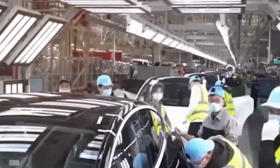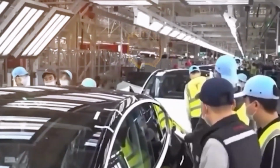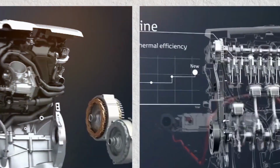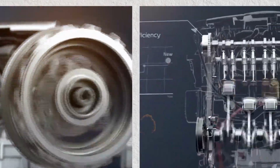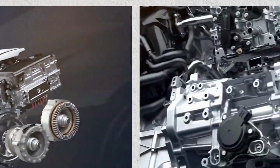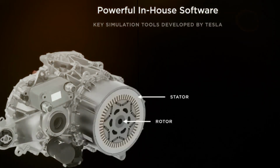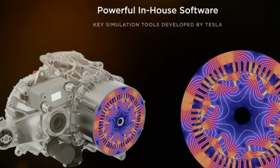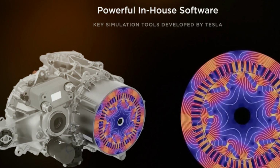And let us tell you, winding those hairpins is a breeze. Their symmetrical and solid shape makes them a piece of cake to work with. No need for stator lacing or any fancy assembly tricks. Now, Tesla didn't stop at just making cooler motors. They've gone above and beyond by creating custom software that models and simulates the entire motor. They're basically motor fashion designers, trying out millions of designs in a virtual runway show to find the creme de la creme.